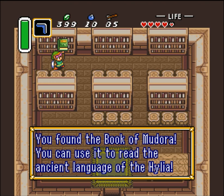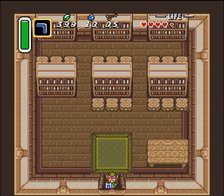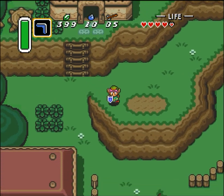Yay! You found the Book of Mudora. You can use it to read the ancient language of the Hylia. And we will need to use the ancient language of Hylia.